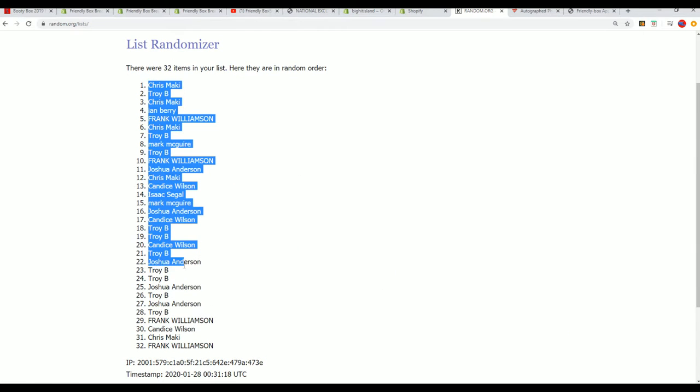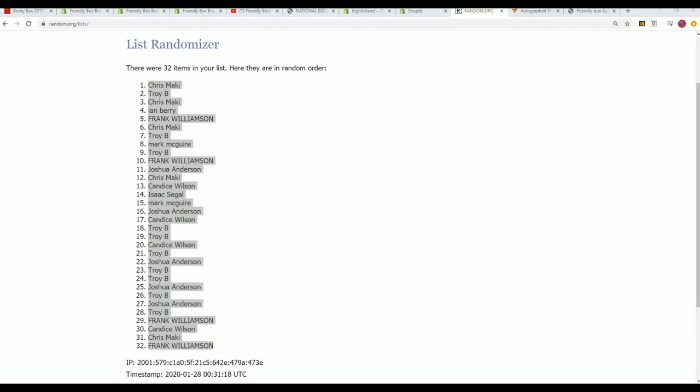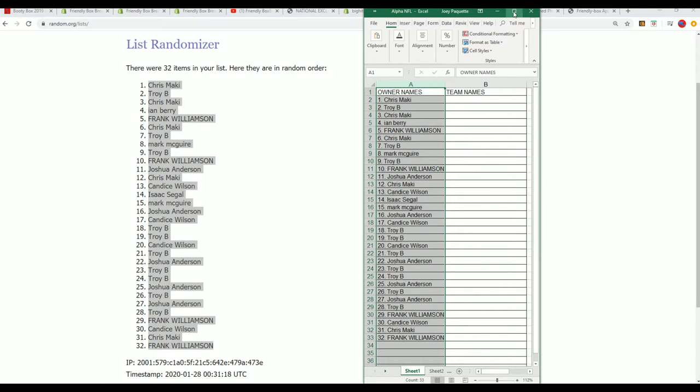So that first random is finished. We'll also be randomizing teams, and then we'll stack the list up side by side. And we'll see who gets which teams in the break, which stadiums for which teams in the box break.